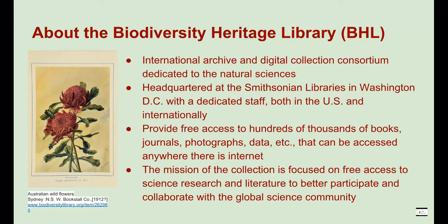The mission of the collection is focused on free access to science research and literature to better participate and collaborate with the global science community.